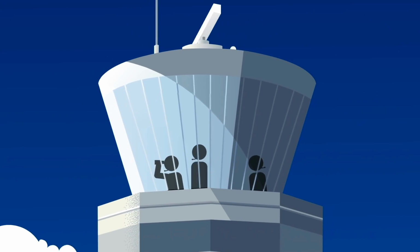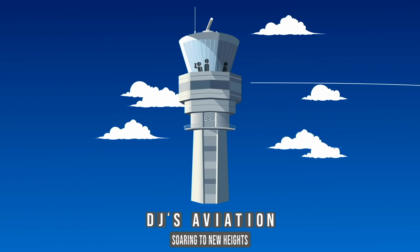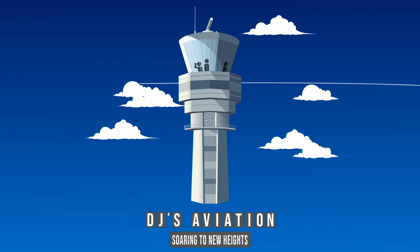BBL 851, turn right heading 180. 14 Papa, turn right 245, report localizer established 27.